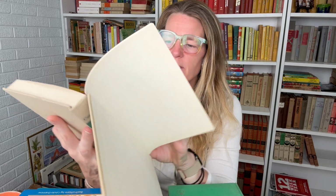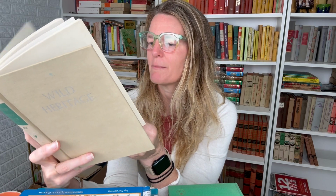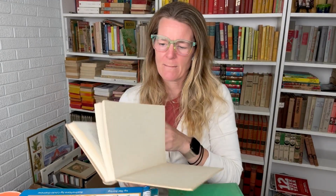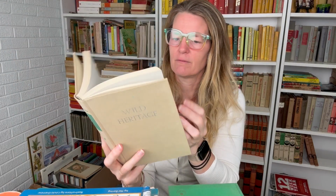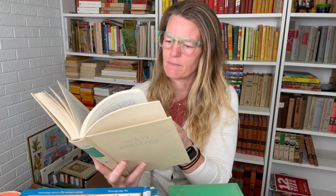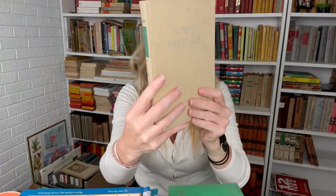So it's broken up into sections: animals and man, animal parents, aggressiveness, play, and sex. So let's see. I'm going to find some illustrations for you. I keep finding them and then flipping right past them. Here's a bird. These are all black and white illustrations. We've got some primates in a tree. And here's some buffalo, bison. All right.